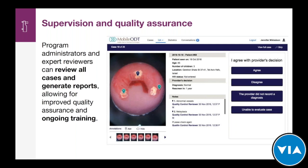Jennifer is receiving, you can see, case 18 of 26, and she would be reviewing these cases, looking at the various images, the annotations, and then the provider's decision. The provider said it was normal. In this case, Jennifer will disagree and note that. All of this will generate a report at the end of her reviewing all the cases, to tell her which providers at which hospitals need further training or which women need to be seen again.